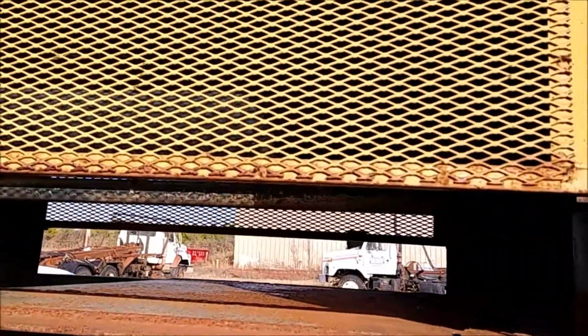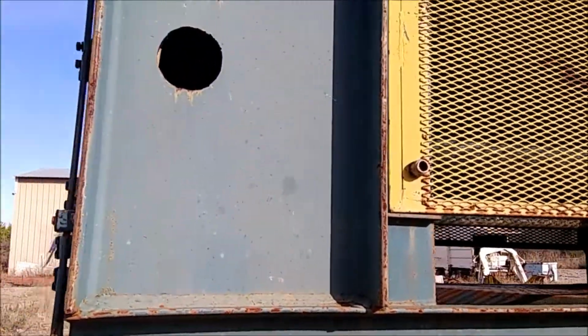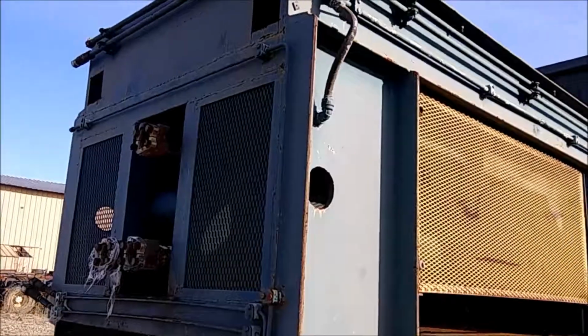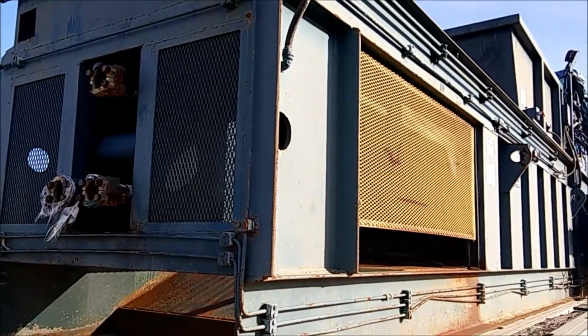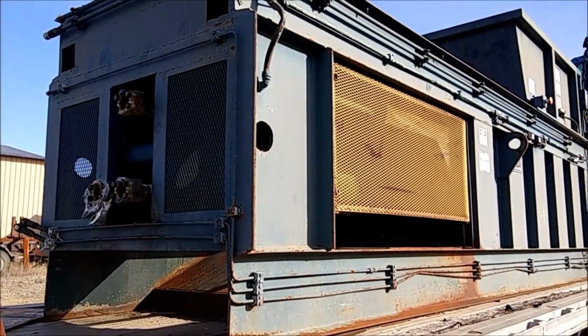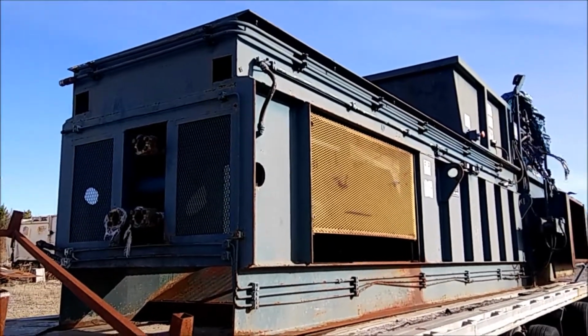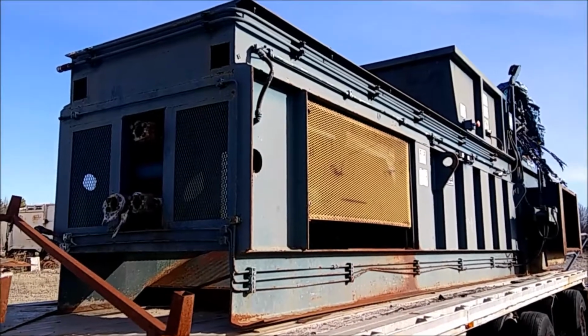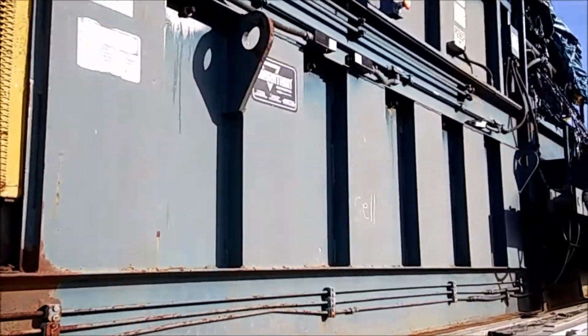This is the close-up of the ram. There's the ram inside there. The back side of the ram. I'll back up where you can get a better view. This is the other side of the baler. It's on top of a trailer. So that's a complete view of the baler on top of the tractor trailer that it's sitting on. I'll move back around and look at it from the other side.